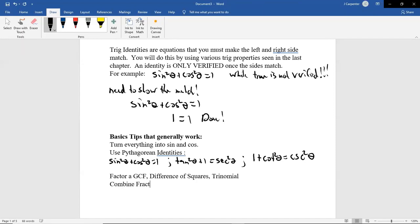Combining fractions sometimes helps if you have separated fractions. Or if you have just one fraction, separating your fractions or splitting fractions may be helpful. Also use the even and odd properties of your trig functions. Remember, cosine was even, sine and tangent were odd. Even meant that the negative inside the angle can just be deleted. Odd meant that the negative inside just gets dragged outside. So refer to your old notes for that.